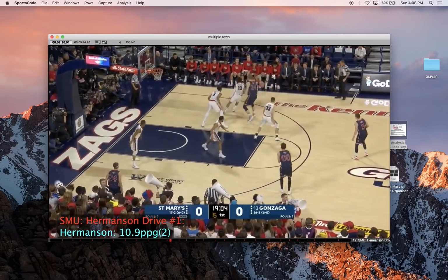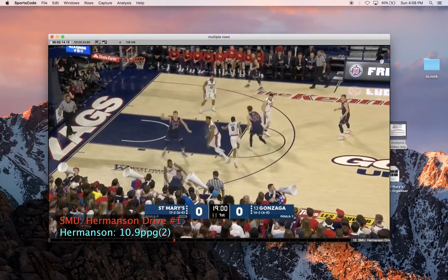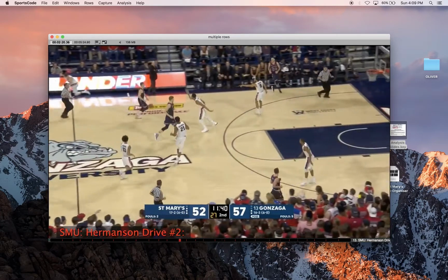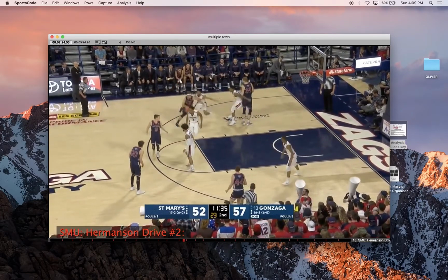Hermanson does it a lot as well. In fact, he does it all the time. He has the second most points per game on the team, and he'll just continually drive such as that all game, like just all the time. He likes to do it from the left-hand side of the perimeter.